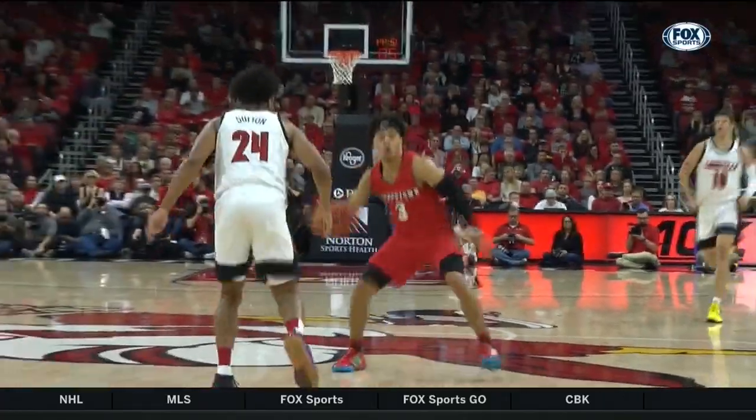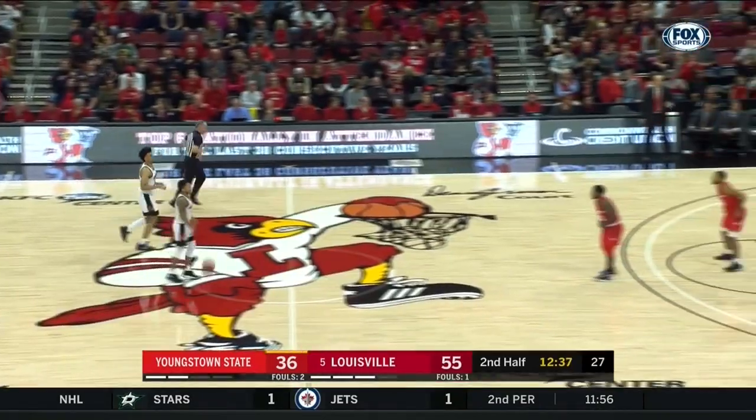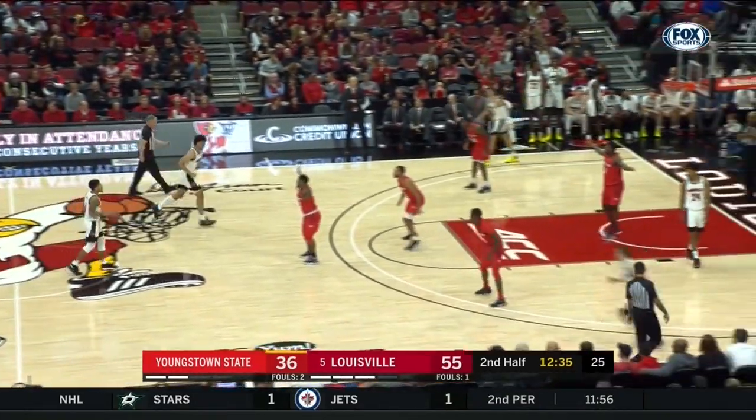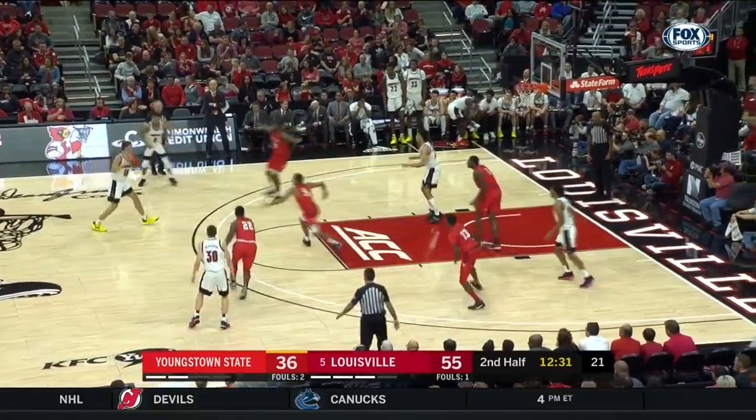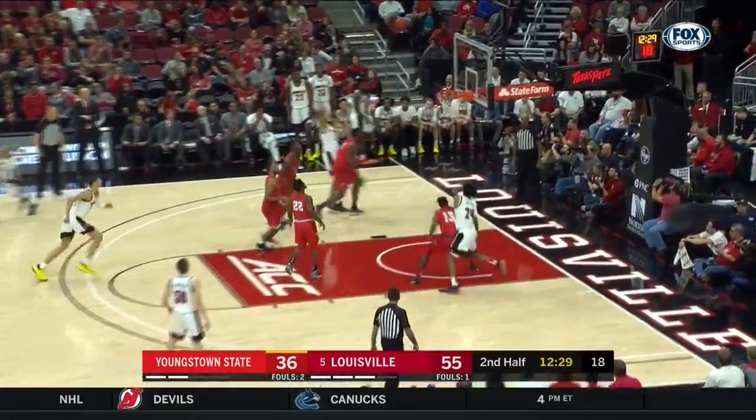Tom, you've heard the expression that a guy's trying to make something happen, and that's not always the best idea. He drives the ball into a big crowd, has it knocked away. But that's what Quisenberry wants to do. He's aggressive. He's going to push the ball at you. He's going to try to attack the basket as his first option. And for the most part today, Louisville has played him pretty effectively.